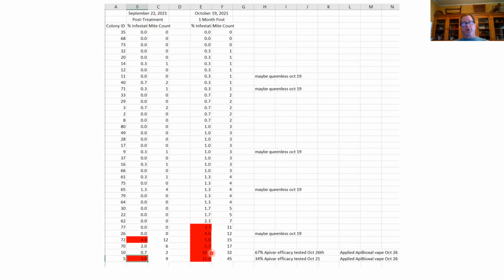I do have a couple down here that are concerning. Colony number 5, it was at 4% in July pre-treatment, and it only went to 3% post-treatment, so it didn't make a lot of headway on the mites. Then I come back when I have no cat brood, and it's exploded to 15%. So I think there were a lot of mites in that cat brood during the September monitoring, and there was no cat brood in this colony in October. Now they're on the adult bees.